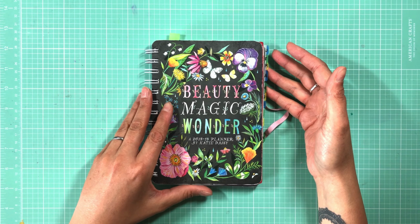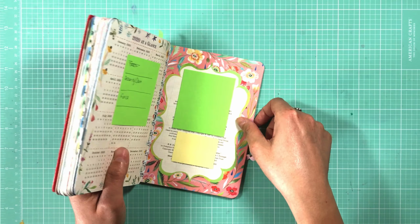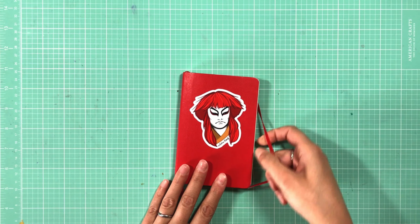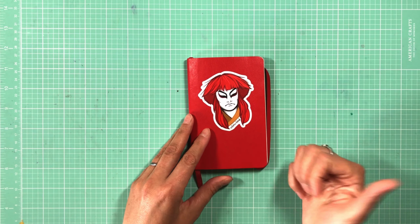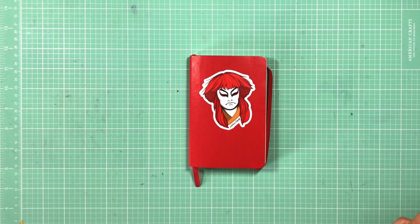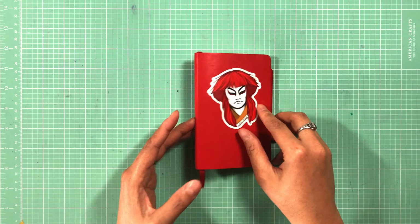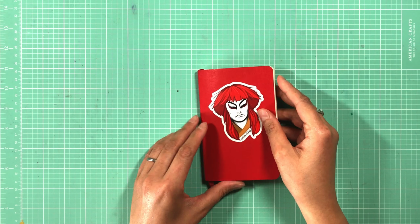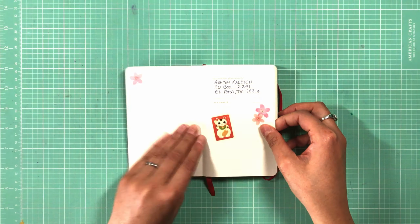So after about 6 months, I went ahead and went shopping again, and I went back to the good old Moleskine. And this is just the red one that goes from 2019 through 2020, and I decorated it with a couple of my own stickers on the outside, just like last time. And I really like the color. The black is always a nice classic, but the red is really cute too. So a couple stickers on the inside to jazz it up.